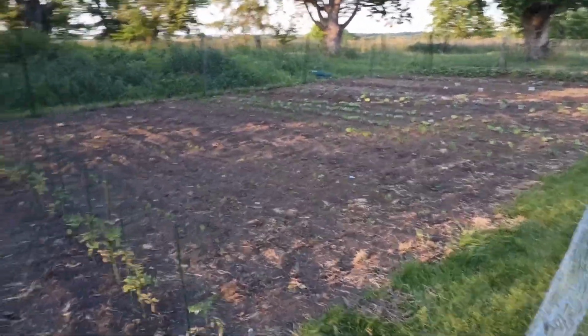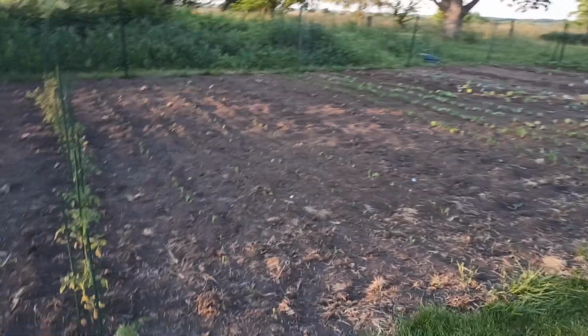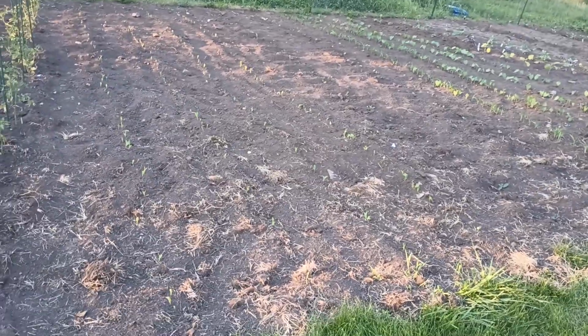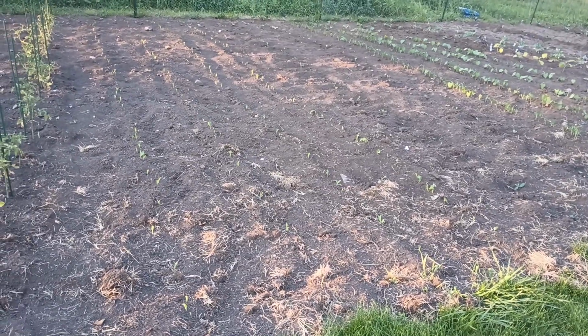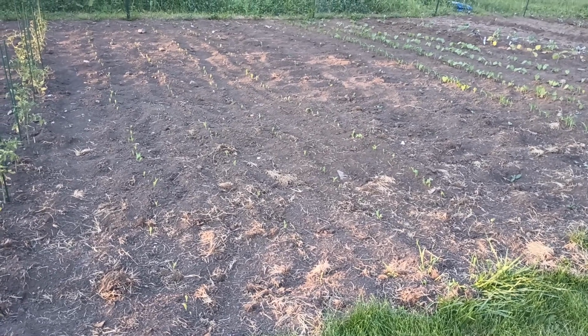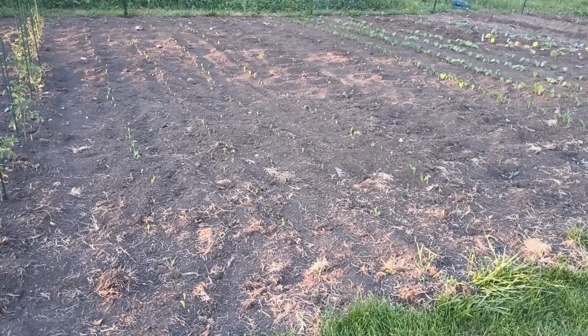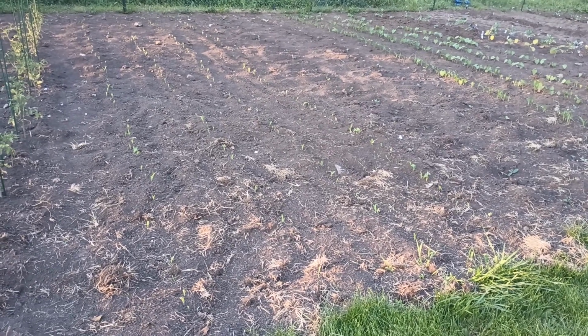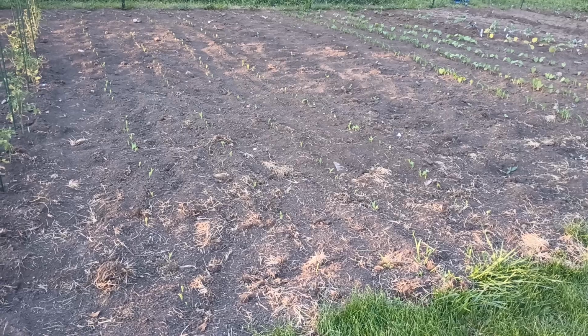I've got popcorn and early sun glow hybrid, which is the one that I use all the time, and also some peaches and cream. And no joke, my corn was up in 4 days. 4 days for the popcorn, 5 days for the early sun glow and peaches and cream.